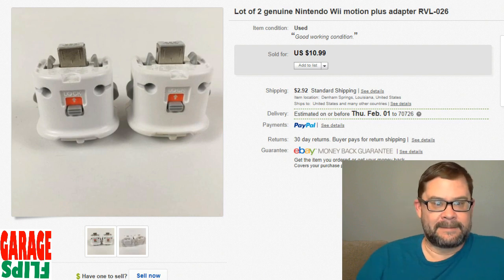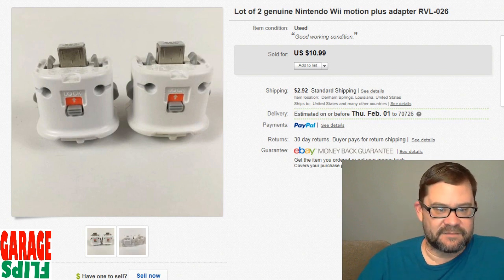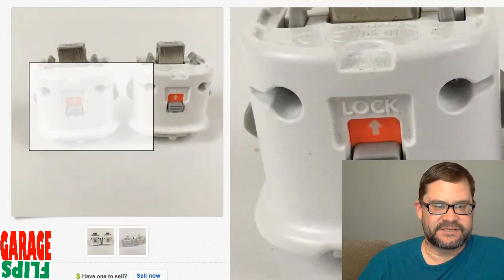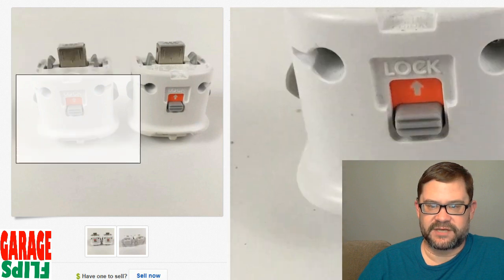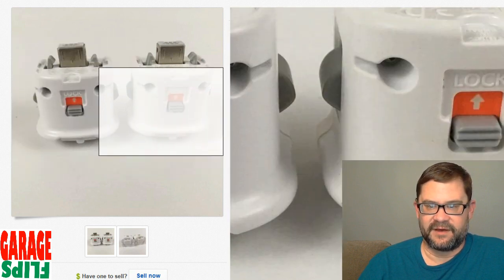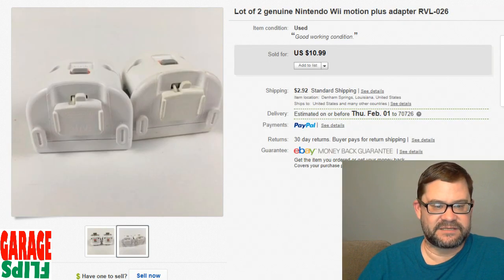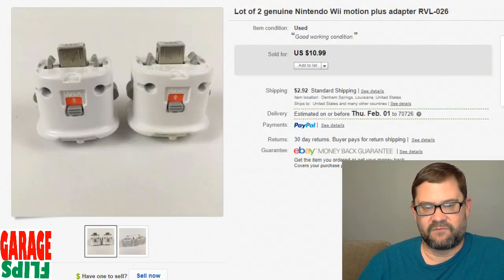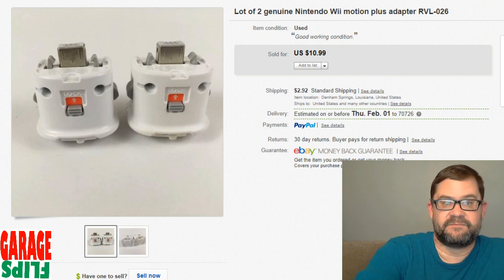Okay, so I actually saw Andy the Parrot Head Picker talk about selling these not too long ago. So I had a couple of these attached to a couple of Wii controllers, and I went ahead and took them off and decided to sell them myself separately. So kind of piece them out, and I got $10.99 plus shipping for these two little, these are the Wii Motion adapters for the controllers that don't have Wii Motion built in.